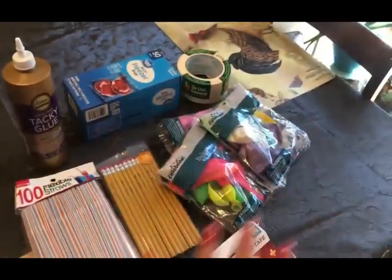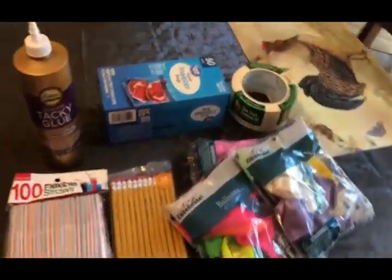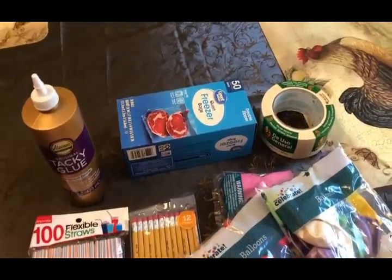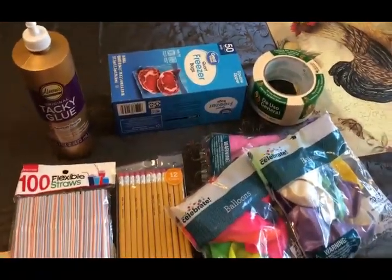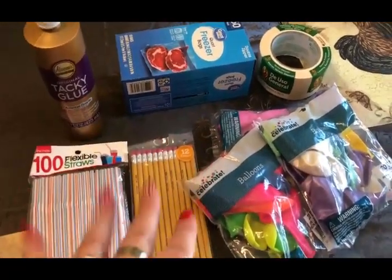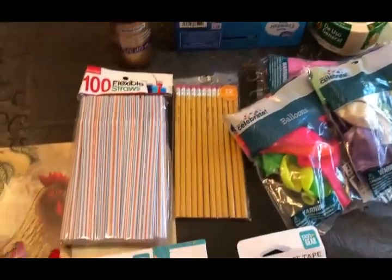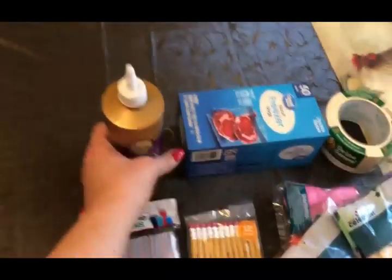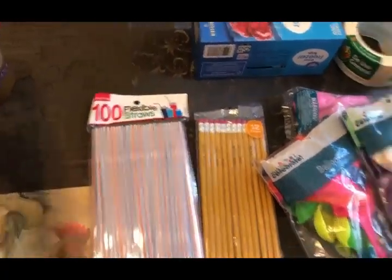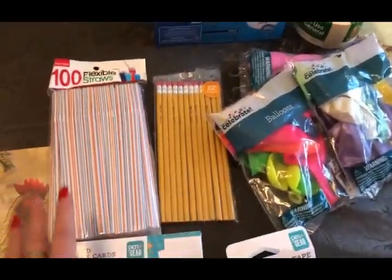All right, everything else on this table is for supplies that Olivia needed for Bible school. She and her cousin Lydia are in charge of the science portion of Bible school, and a lot of supplies did get donated by the church, but there were a few things that did not, so we picked them up today. Now the tacky glue, that's for my department in the craft section. So I got that, but then the rest of this is for her experiments.